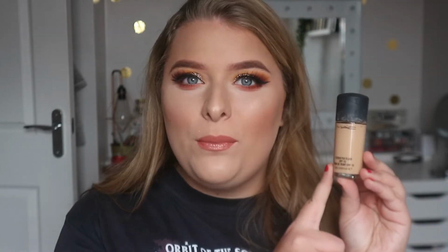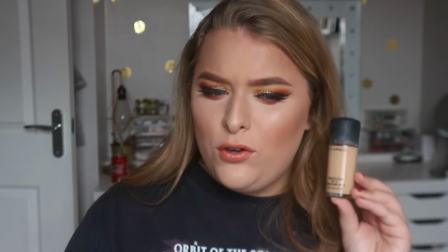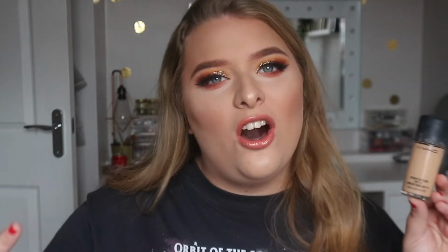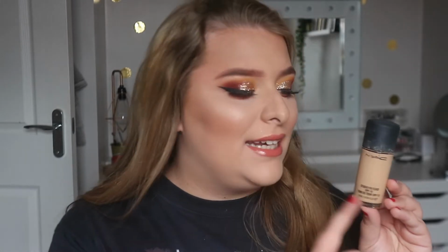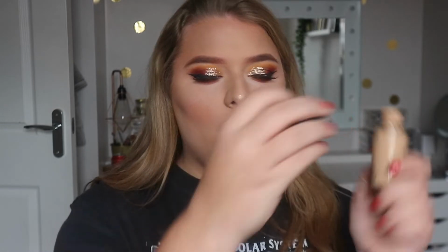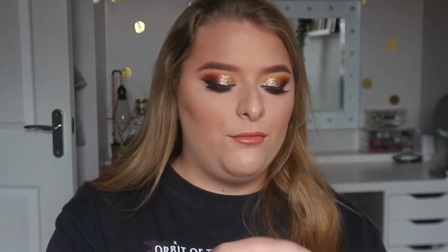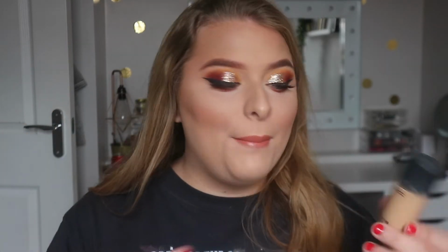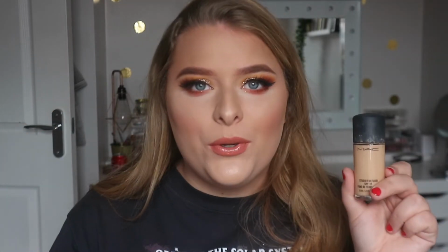This is about £24, or is it 21? It's expensive, but not at the higher end of a high-end foundation, and it seems to last me a very long time. It's got the shaky bottle tube, but you can buy a pump, which I usually do. This is just an old one. And the best thing about MAC as well is that if you save up all your empty products and take 6 in, you can get a free lipstick. So yeah, I absolutely love this foundation.